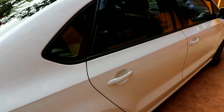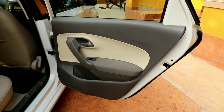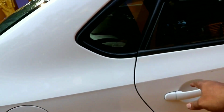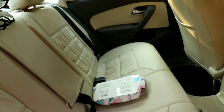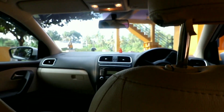Let's open the back door. The doors are very sturdy, and when you close it, it goes into the closure mode with a big thump. You can feel the German build quality. Solid even after 5 years. It has the power window, a slider mechanism on the back door, and a good space for a bottle of water.